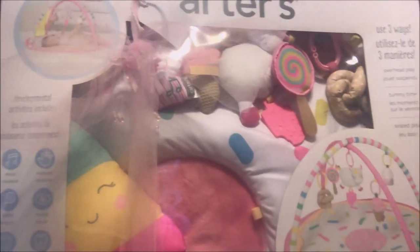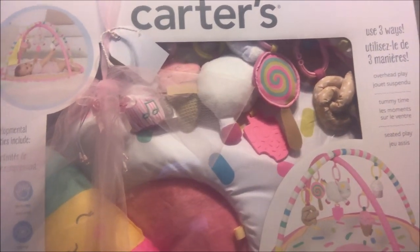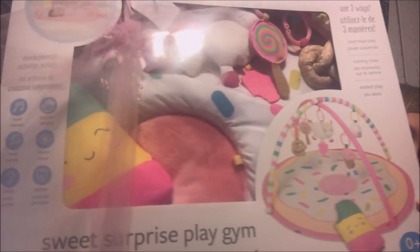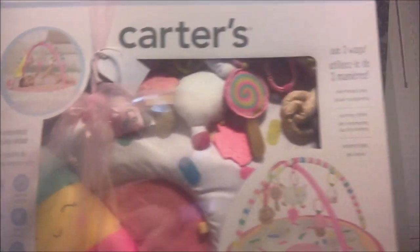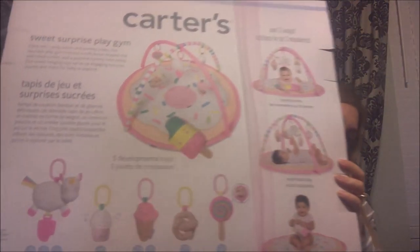So that's this. And you can use it in 3 ways. You can do tummy time on it, overhead play, and seated play when they're a little bit older. Here's the back of it. I saw that and I thought that it was cute. And what little girl, mine, wouldn't want to have a lot of pink with sweets.